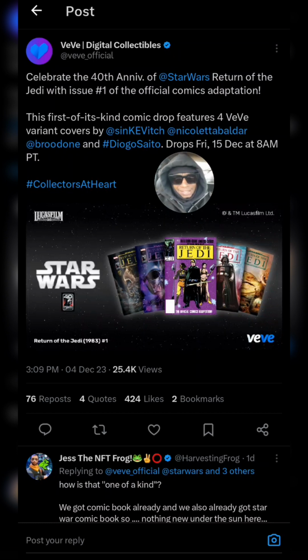So you know I'm asking, are we stacking or slacking on... Looks like we're getting a hot one. Return of the Jedi #1. It looks like we got some things going on with the actual drop and how it goes down. So you know we got to dig in and check it out. So with no further ado, let's get it popping.